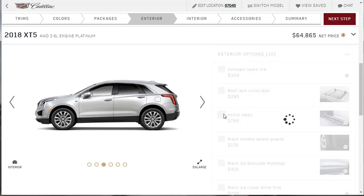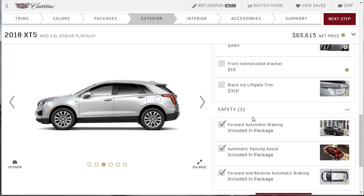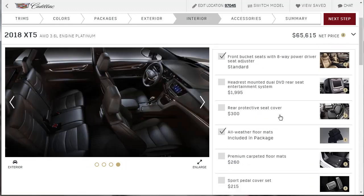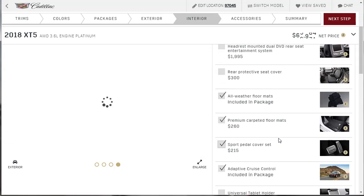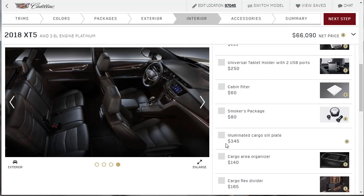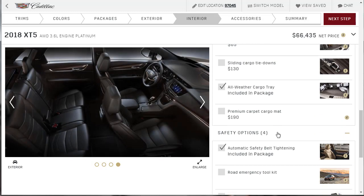The assist steps, right? We'll take that. A little more a la carte looks like here. All the safety stuff is there. We need the premium carpeted floor mats. I want the sport pedal covers, even though it didn't say anything about a sport option. Illuminated cargo sill. So the doors are already done. The doors are done. And I think we might be done.